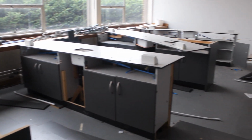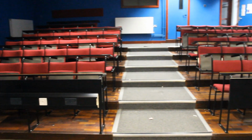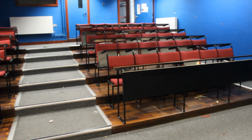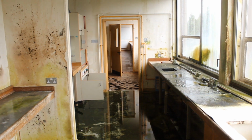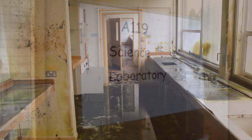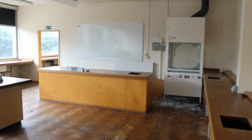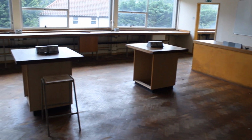Part of an education campus which closed in 2019. This facility still had power in parts, and there's still a lot to see in the massive building which we had to cover. There were still intact science labs. There was still joinery left behind by previous students here.